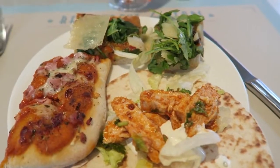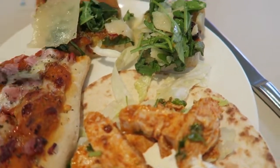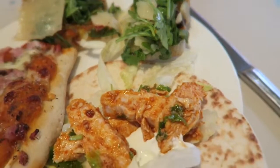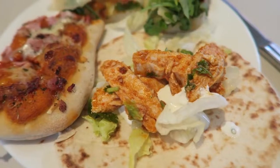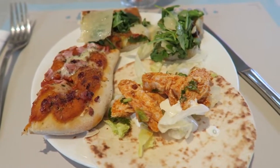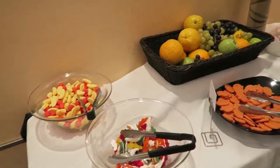So this is the first plate I got. I got a pizza, and this is also something pizza with some rucola and green things. And I got a tortilla with some chicken and salad. So I'm really curious about how it tastes. And I got an iced tea.